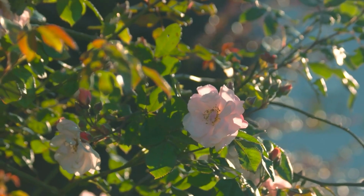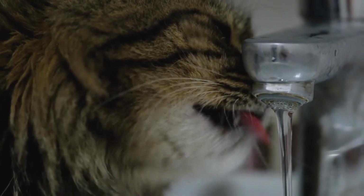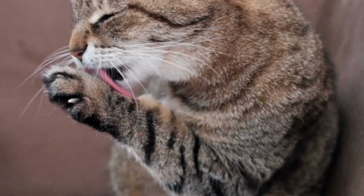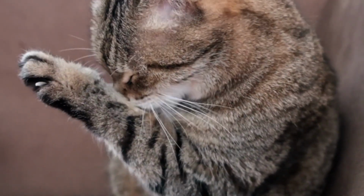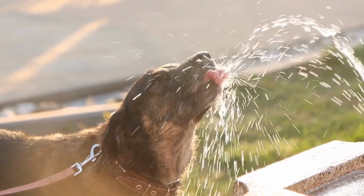Papillae also play a role in hydration. When drinking, a cat extends its tongue outward, allowing the liquid to adhere to the papillae. The cat then swiftly retracts its tongue, drawing the liquid into its mouth. This technique is quite different from how dogs drink and is more efficient.